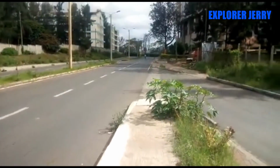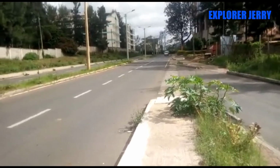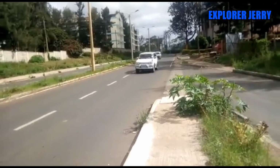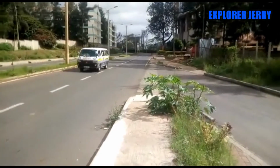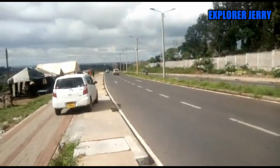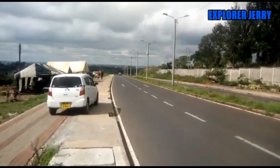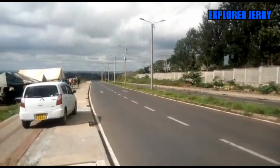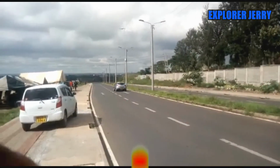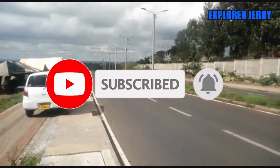I'm just going to take this video so that you can know. This is a new road which was opened last year. It joins Upperhill and Mbagathi. As you can see, these vehicles are coming from Upperhill, going straight down to Mbagathi. This is a very nice road. At least it has eased traffic. Those people who are joining Langata Road from Upperhill to Timor, at least it's now easy. You can now use this road to go to Timor and then to Langata Road.